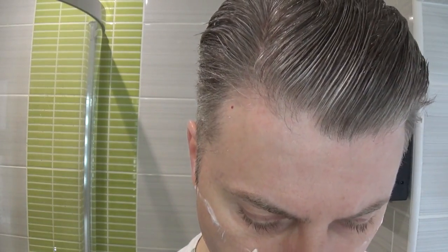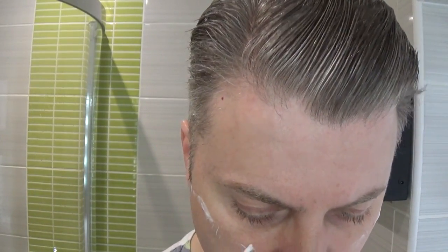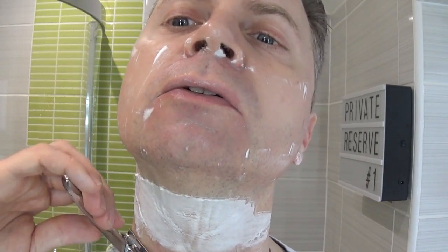Hope to get 7 or 8 shaves from a blade. That's the sort of number you get shave-wise with other single edge razors.